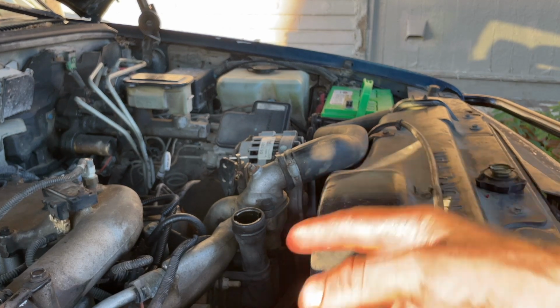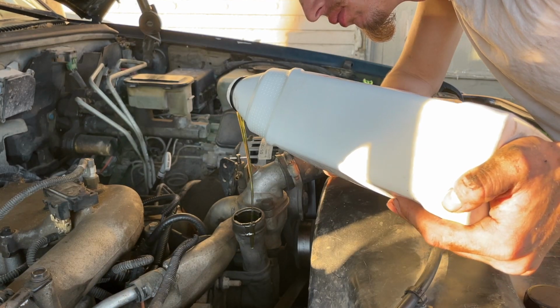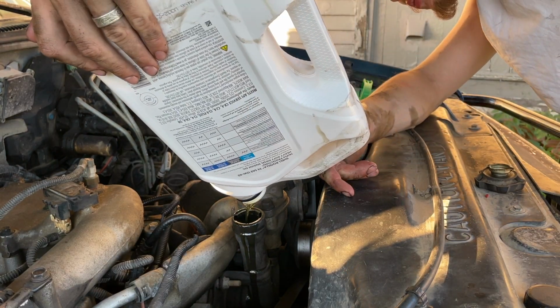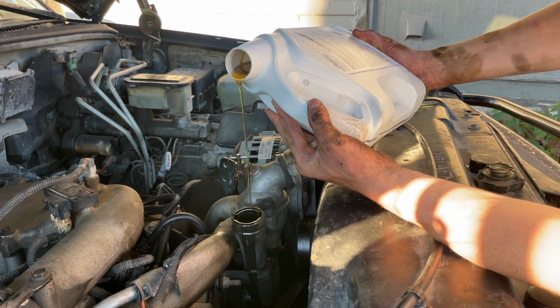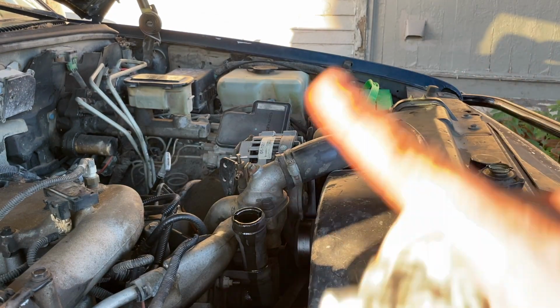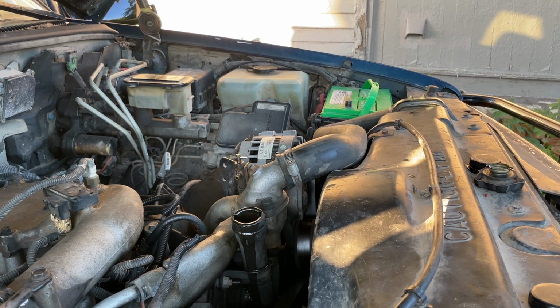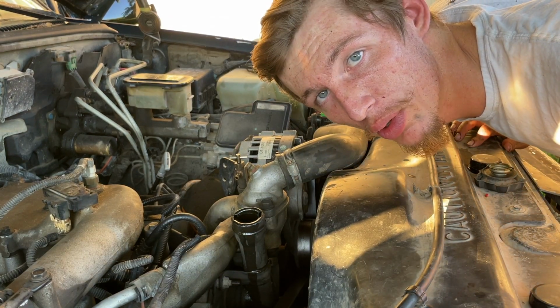And now to fill it up, how many quarts does this thing take? I have no clue. I bought 15 quarts, so let's go ahead and throw them in there and hope that it doesn't take more than that. Well, apparently at the moment it says we take less than that by a lot, but once I start it, that may all change. So I'm going to go ahead and start it. Looks like I will not.